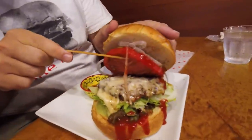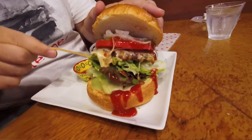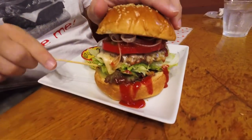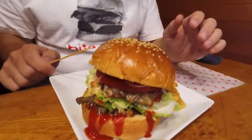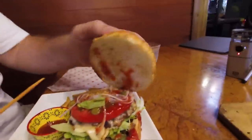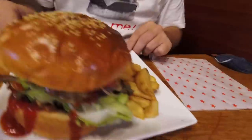You've got the cheese on the burger, the patty, and lots of lettuce. There's more ketchup on the bottom. Thick bun, yeah, the bun's pretty thick, but it looks delicious. Nice and toasted, mildly toasted. It looks good. We also got a side of ketchup and some fries as well. There's plenty of ketchup on this thing.